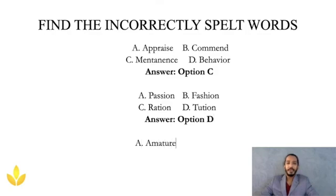Amateur, manual. Nephew, athletic. So here almost all sounds correct, but then again it's option A, as amateur spelling is A-M-A-T-E-U-R. You may wonder how it's so easy to guess all the answers.